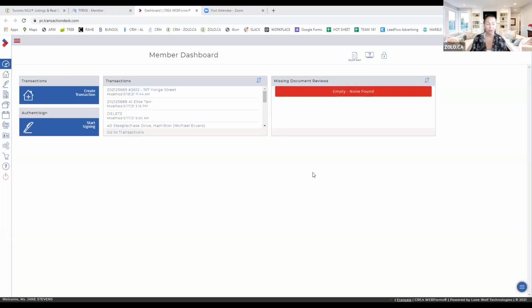So all I've done is I've clicked on web forms, and that of course takes you to web forms. Again, this is different. You're creating a listing transaction kit, and you're not working with a buyer. So you're not pulling up that property on MLS. It's not on MLS. So you're going to jump into web forms, and you're going to create a transaction.